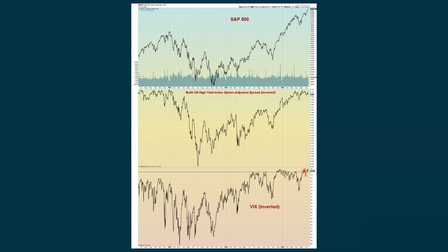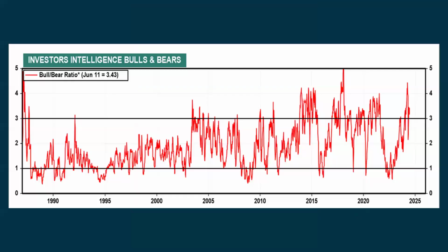You could say, well, the market's complacent on one hand, but on the other hand, you can say, well, things are looking pretty positive, because this is when we tend to see the best returns when the VIX is low, which here it means high, okay, because it's inverted. And when this spread is also low, which right here it looks high, that means we're in a pretty positive environment right now.